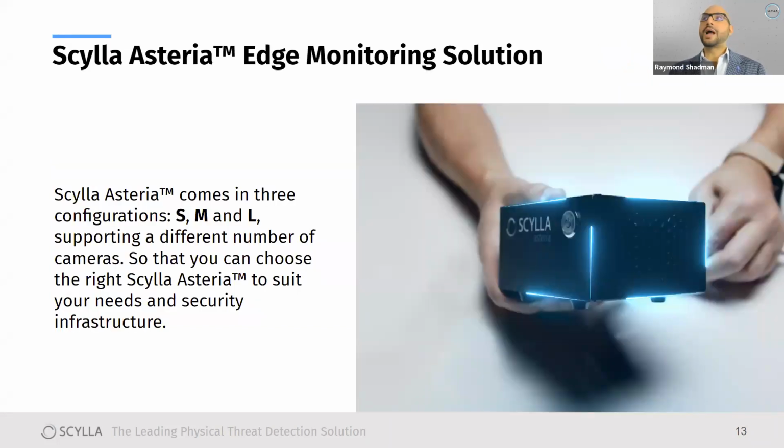So the Scylla Asteria comes in 3 configurations: small, medium, and large, and it supports a different number of cameras so that you can choose the right Scylla Asteria to suit your needs and security infrastructure. We typically market this as 8 cameras for the small, 16 for the medium, and 32 for the large.